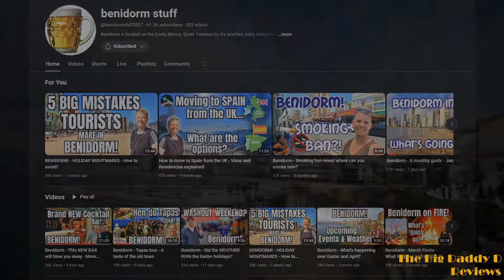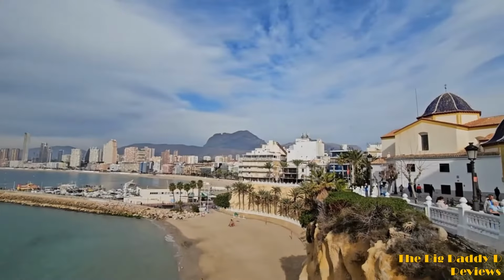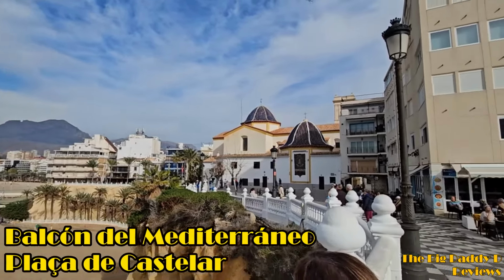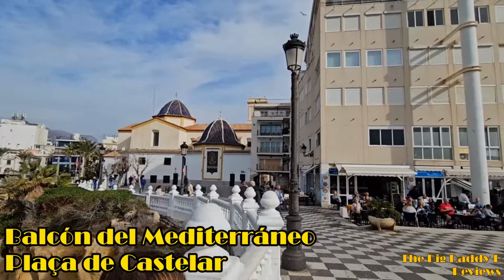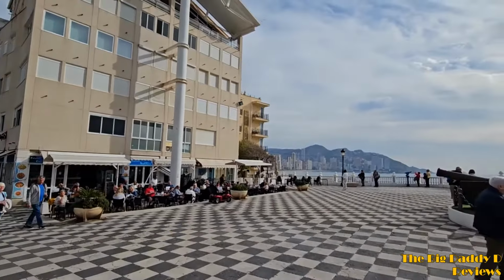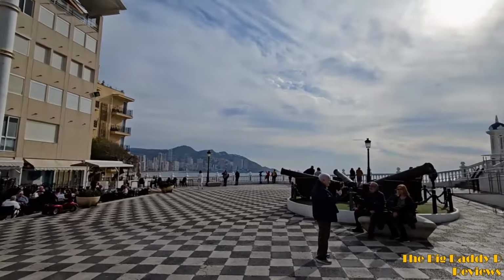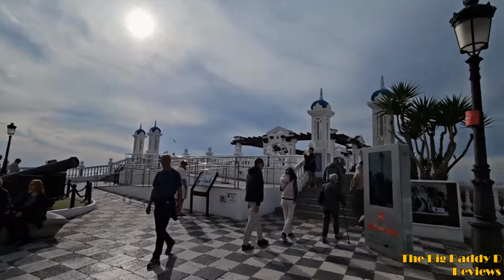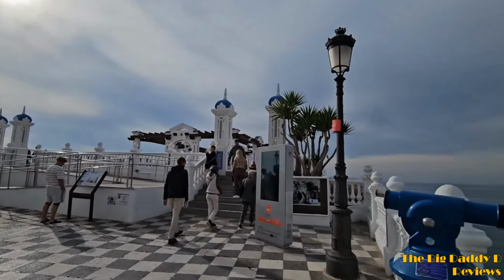There are some truly gorgeous beach views from the old town, especially here at the Balcon del Mediterraneo. Fans of the television show Benidorm will probably recognise this as the location where Johnny Vegas's character, the Oracle, had his blind date with Leslie. Whilst here, we stopped off for a coffee and took in the gorgeous views of the sea and the city.